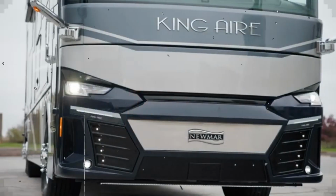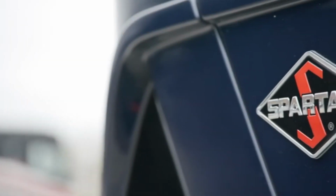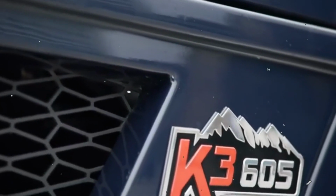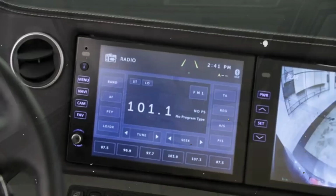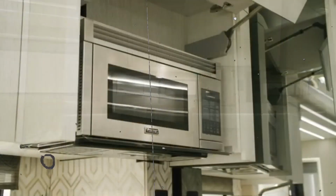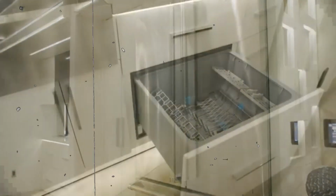Numar's King Air is the embodiment of elegance on wheels. The motorhome is designed for those who value not only luxury, but also the experience of traveling in style. Inside, you'll find plush Italian leather covering nearly every surface, from the cockpit to the couches. The kitchen is equipped with top-of-the-line appliances, including Wolf induction cooktops and Viking refrigerators, making it easy to prepare gourmet meals on the go.